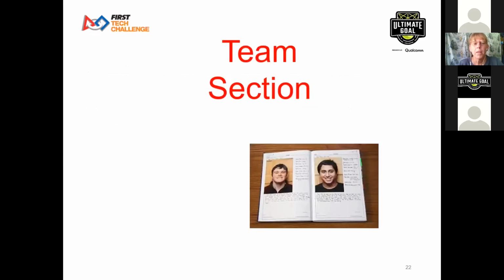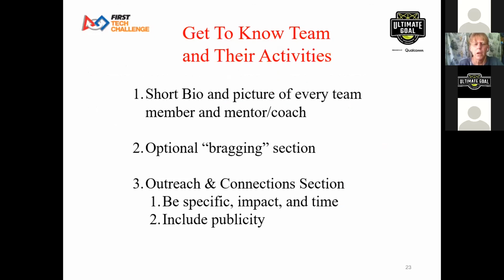Okay. Things that need to go in there. I'm just quickly going to go through this. This is the stuff you know. On your team section, and what you pull over to portfolio is yours, but don't forget in your team section to do some bragging. If you've got some kids that have won some individual awards that are related to robotics, put that in there. And make sure you put in specific things about your outreach and your connections, and that will go in the team section.